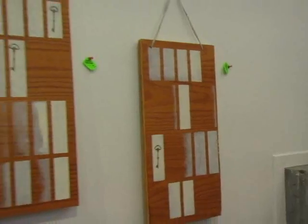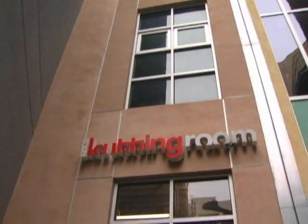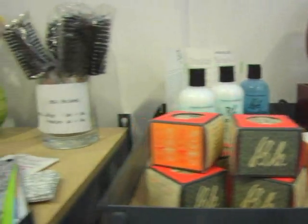And today we're visiting a very unique hair salon and art gallery called The Kutting Room. It's located right here in Santa Monica, and it's just blocks from the beach. And we're gonna be getting some makeovers. You guys are definitely gonna wanna check it out.